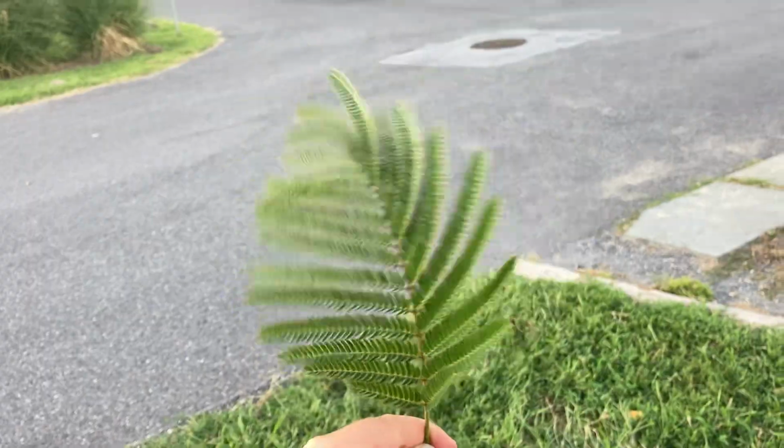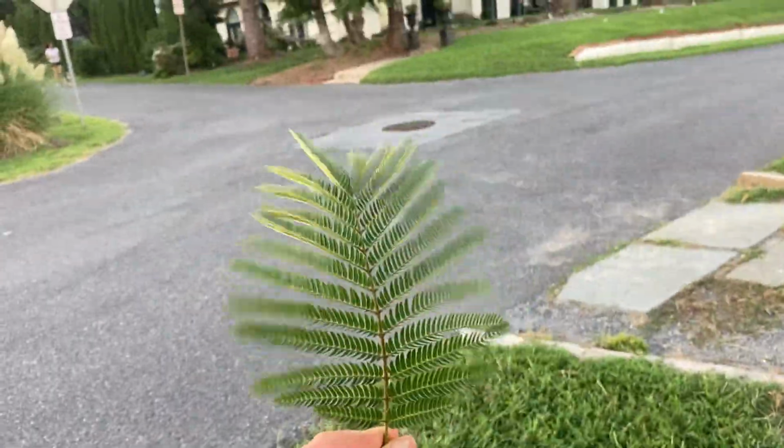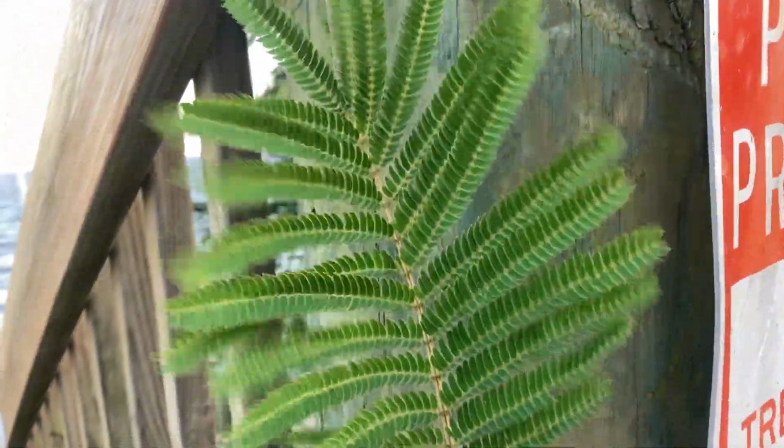Isn't that pretty? It's like a little fern. I don't know of any tree that has leaves this pretty. It's hard to film in the wind. We'll see if we can go somewhere where we won't get blasted by the wind. Let's try behind this post here. Yeah, there we go. We don't have much wind here. As you can see, well, we have a little bit, but it's not as bad. As you can see pretty clearly.